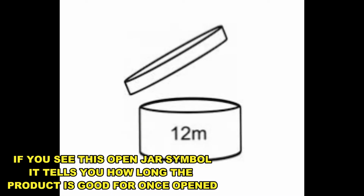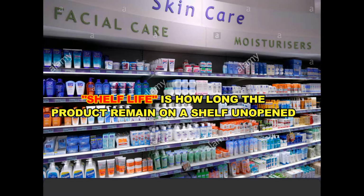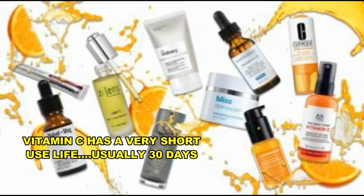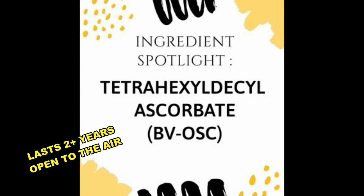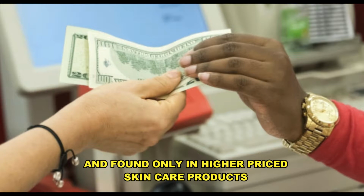Number 2. If you see a symbol of an open jar, this tells you how long the product should be good for once it's opened. This is called use life. The term shelf life means how long a store can keep it unopened before it'll go bad. Some products have longer use life than others. Vitamin C is notorious for having a very short use life, usually 30 days before it goes bad. This is why more companies use little wax individual servings of the product, so you only open and use that product when you need it. There are newer forms of vitamin C that will last more than 2 years in a container open to the air, but this newer version is more expensive to produce and therefore you'll find it in more expensive products.